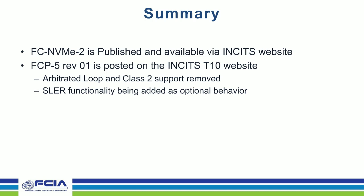And so that's why we created a new error recovery mechanism. And just to be clear about what the FCP-5 standard is doing, we're taking the FC-NVMe-2 error recovery mechanism and moving it back into FCP-5. So both FC-NVMe-2 and SCSI will have that newer error recovery mechanism that can handle errors for SSDs, hard drives, as well as tape in an environment where exchanges are reordered.